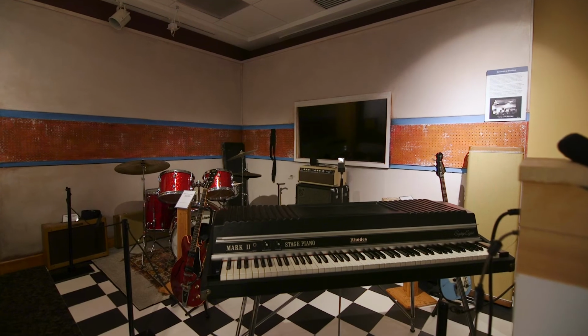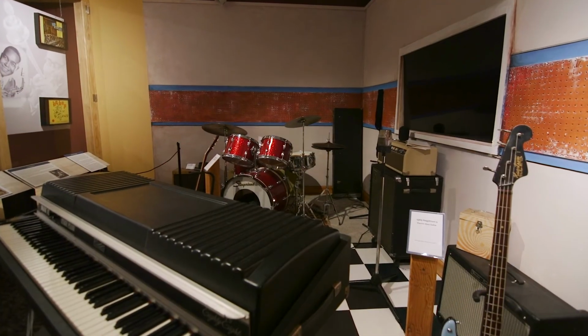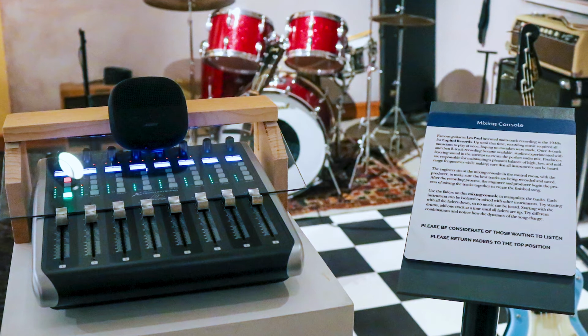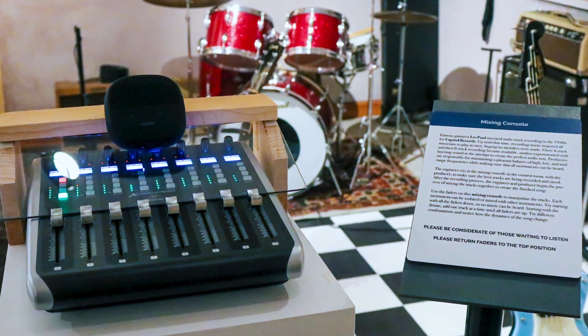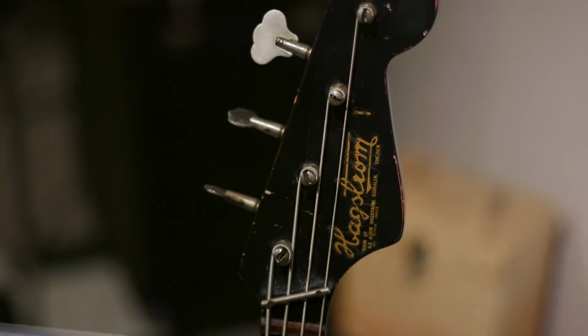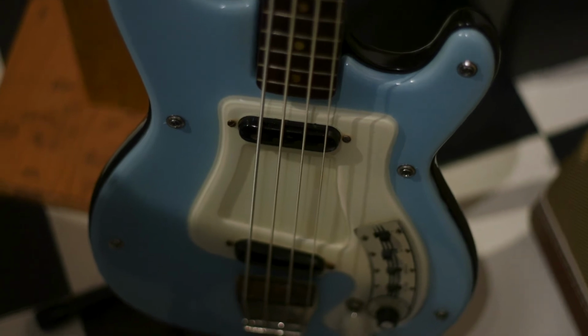In the corner of the second floor, a recording studio is set up, allowing the visitor to experiment with various settings on an 8-channel mixing board and see what would have been a typical setup in a mid-1960s studio. It features period drums, amps, bass and lead guitars, and a Fender Rhodes keyboard.